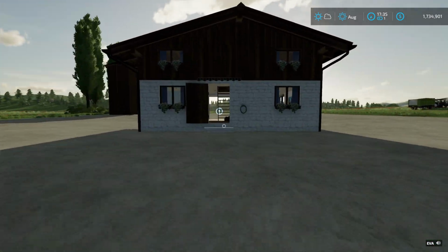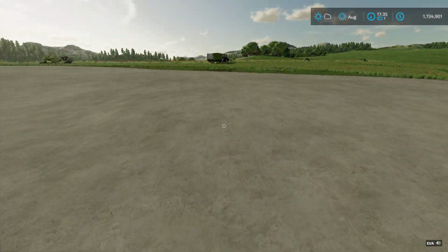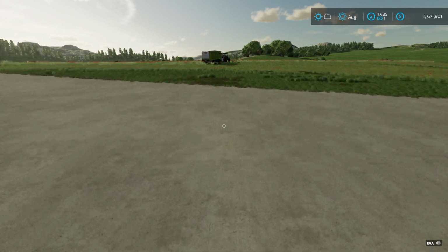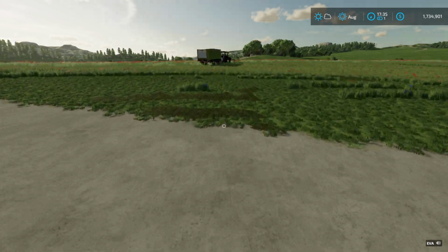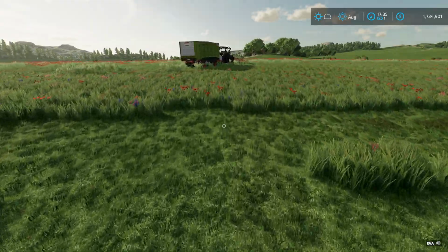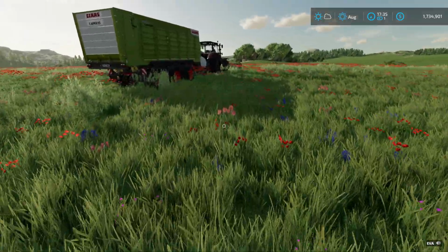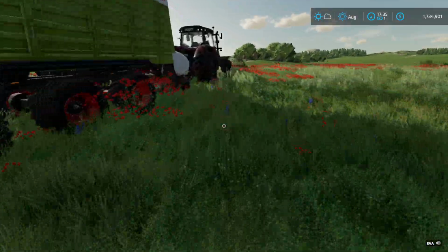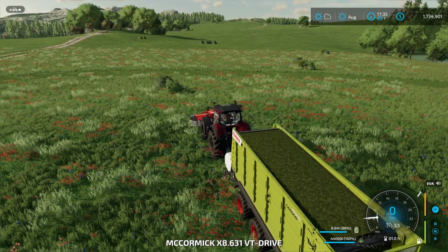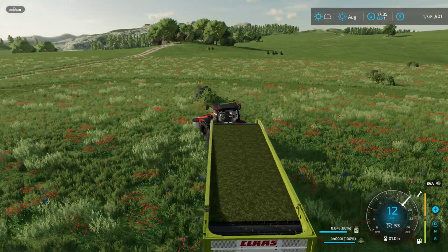Okay, so first let's do some work and then maybe we can make ourselves a nice garden. A little garden. Only a little bit for sitting there and enjoying the lake and the nature.